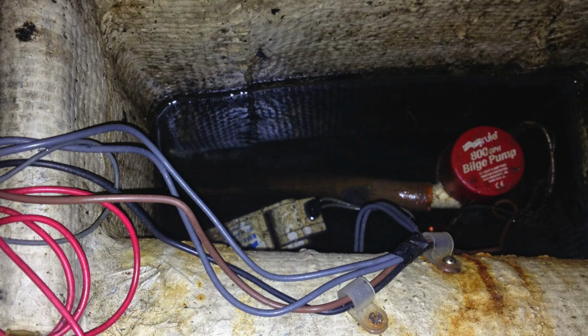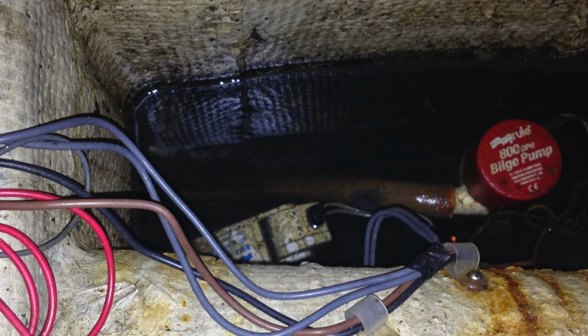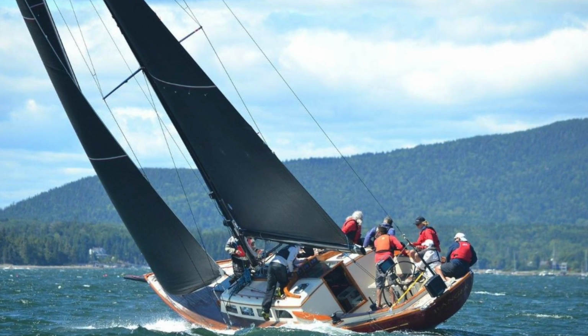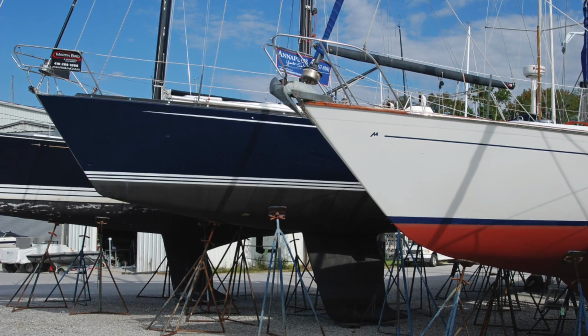The full keel is also going to track straighter. So when you're making a passage or something like that, it's going to be a lot easier on the helmsperson or on your autopilot because the boat genuinely just wants to go straight all the time, and that's important. So basically your full keel boat is going to be a bit slower. It's going to be harder to maneuver in the marina, but it is more comfortable and probably safer.